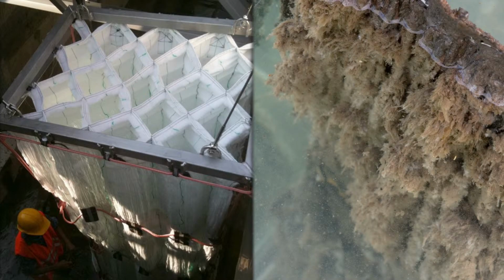On the next slide, on the left-hand side, you can see a typical biomodule. Maybe you can make out the construction worker in the lower left-hand corner. And on the right-hand side, you see the biofilm that grows on this media. And again, it's important to note that you have a lot of this biomass. Remember, it's more than 12 kilos per cubic meter. But also you can see it's very fluffy.